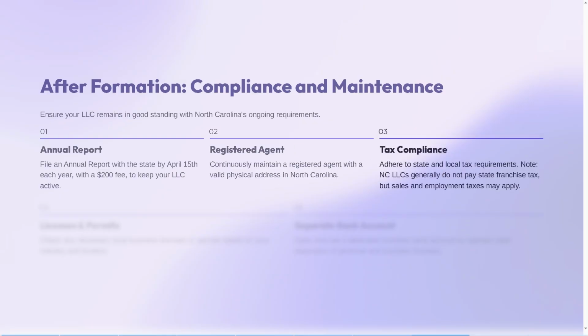And of course, there is going to be the tax compliance. Always stay compliant with both state and local tax requirements, but generally, they do not pay franchise tax if taxed as partnerships or sole proprietorships.